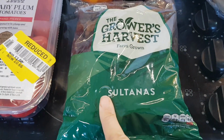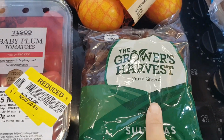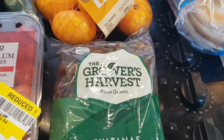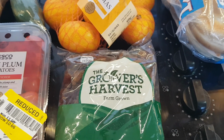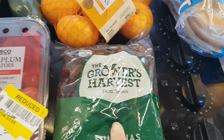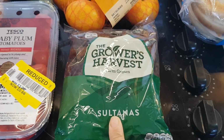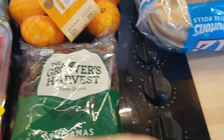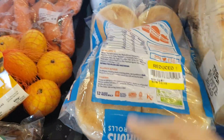And I have bought sultanas because it's half term next week, so there might be some baking going on. Because I've still got the egg replacement stuff, some sort of seed, I can't remember which one it's called now. But yeah, this is good for bread pudding as well, in case I get any bread that's near its date, you want to use it up.